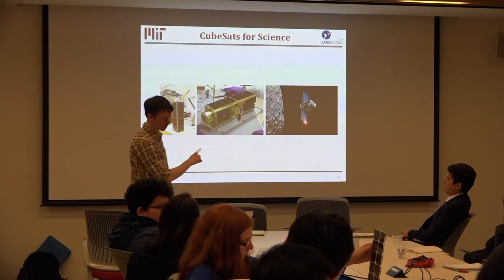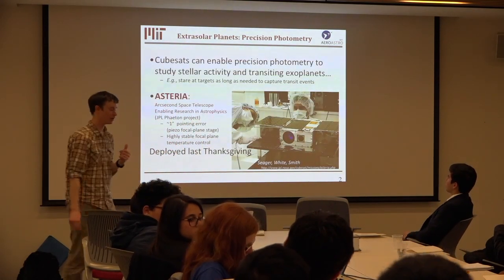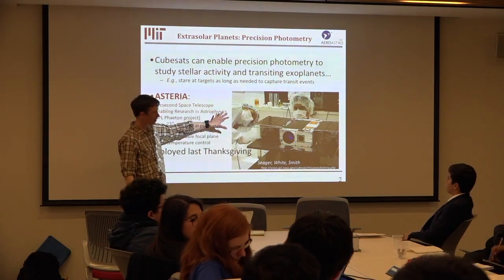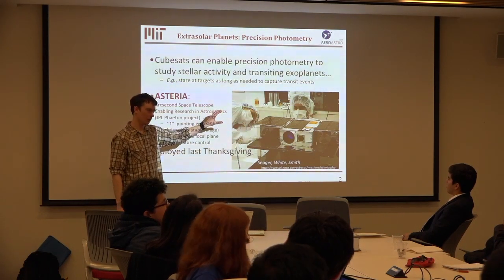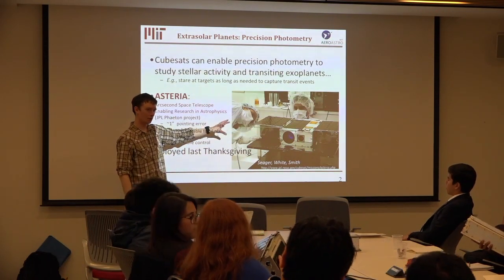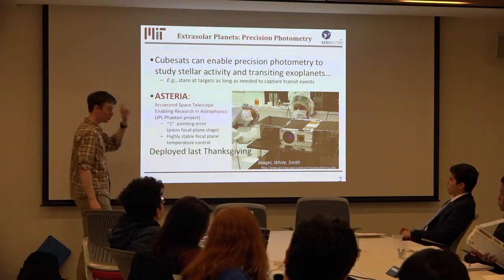In terms of CubeSats, there's lots of different science projects you can do. Some of the other ones that we've been doing at MIT are very much like those Dove CubeSats I showed you before, but with a much more precise camera that can measure the brightness of things very accurately. So if you had a candle flickering thousands of miles away, it could tell you how bright it was in parts in a million.